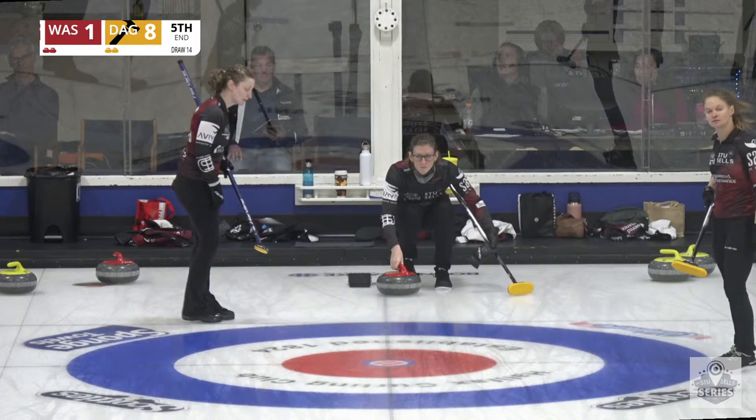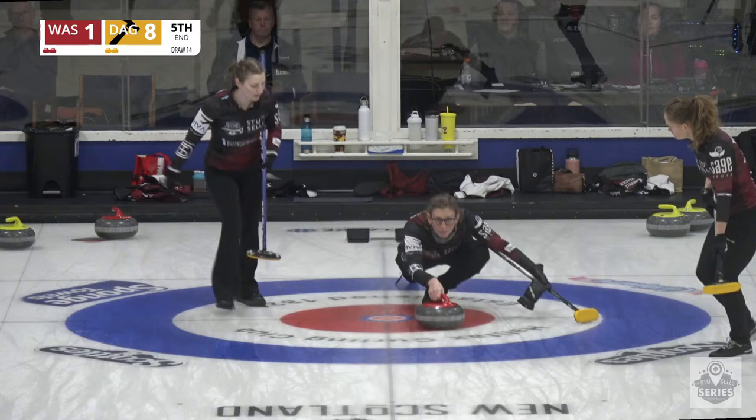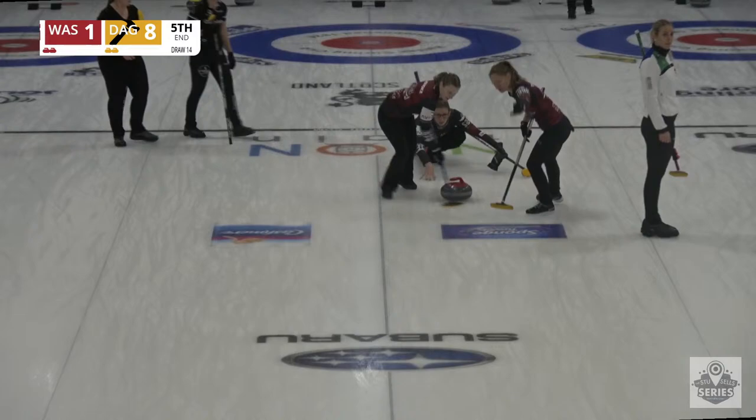Yeah, I think if you're team Wasylkiw here, you're trying to play this one pretty tight to the guard so that you can try to tap it and sit one. Because like you said, if they're not sitting one at the end of this, you're most likely going to see team Daigle cap it off with a guard. And it's going to be tough for the team Wasylkiw to score.